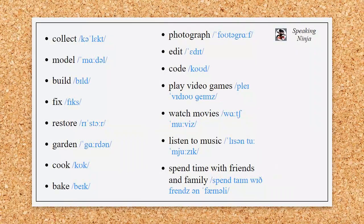Remember, these action-packed verbs are your tools for describing your hobbies, interests, and daily activities. Use them to bring your stories to life and engage your audience.